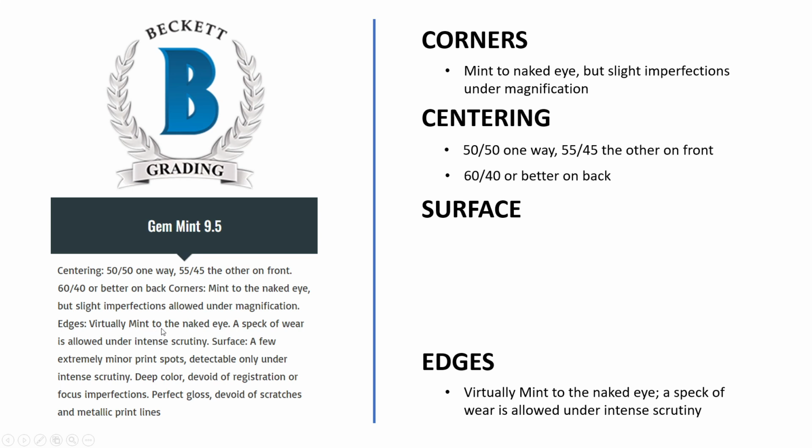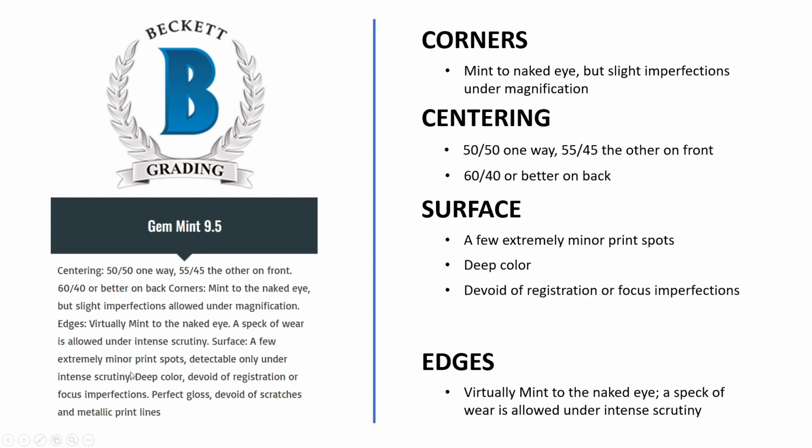Edges are virtually mint to the naked eye. A speck of wear is allowed under intense scrutiny. And then the surface, you're allowed a few extremely minor print spots, detectable only under intense scrutiny, deep color, devoid of registration or focus imperfections, perfect gloss, and devoid of any scratches and metallic print lines. So BGS actually does a really good job of defining what each one of these categories needs to meet from a criteria perspective to achieve a Gem Mint 9.5.